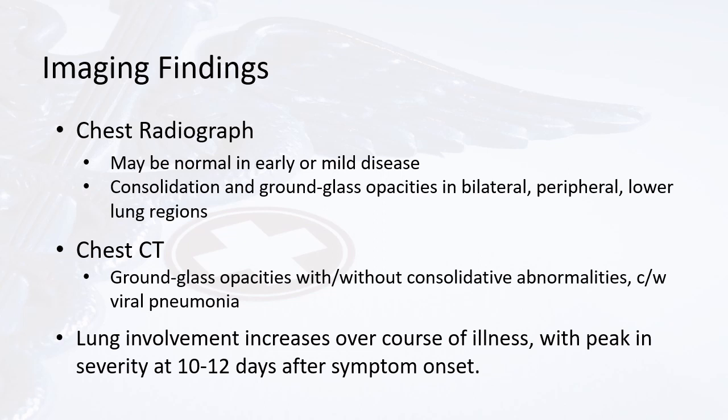Imaging findings are mainly chest imaging, which would consist of a chest radiograph or X-ray, and in early or mild disease might remain normal. Or if disease is a little bit more severe, it might show consolidation indicating pneumonia, or ground glass opacities, which also could indicate pneumonia and inflammation in bilateral, peripheral, and lower lung regions.